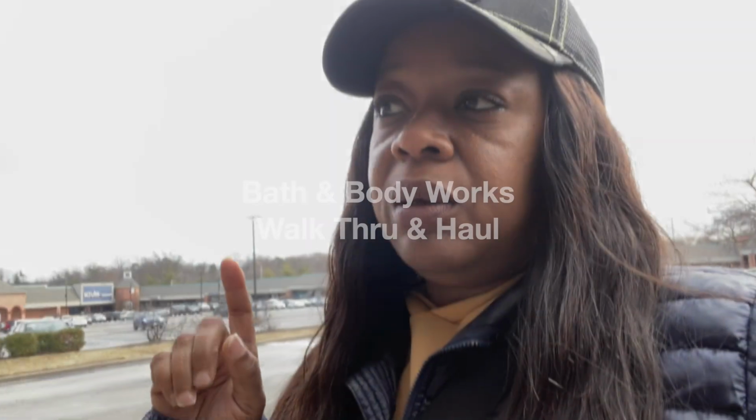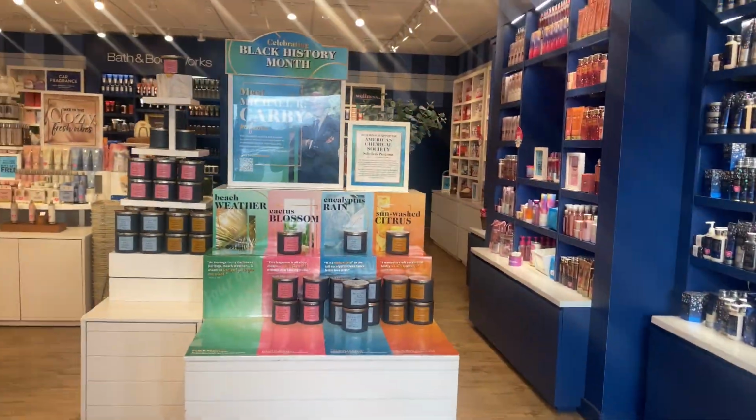I'm at Bath and Body Works. I'm gonna go in and look at the Black History Month collection as well as the new COCO Paradise collection, just to see. I'm excited for this COCO Paradise collection. So I'm gonna go in here and see what we can see.